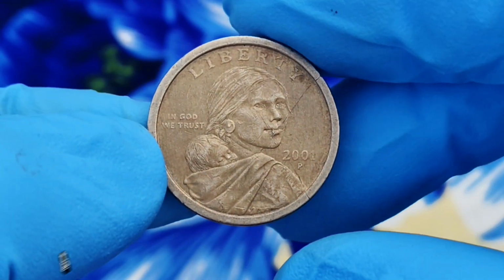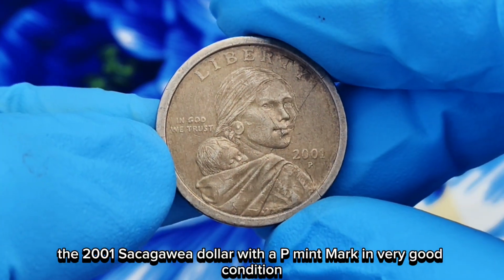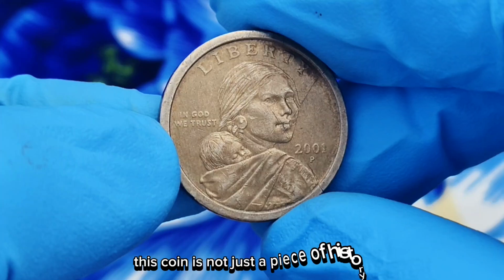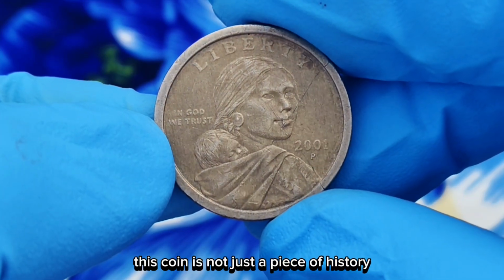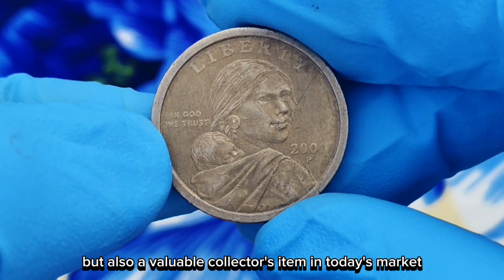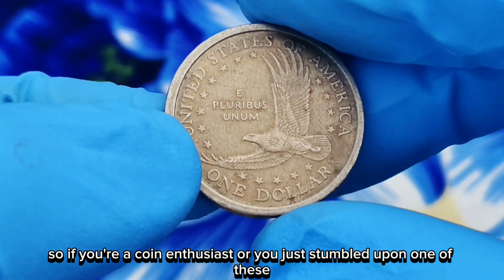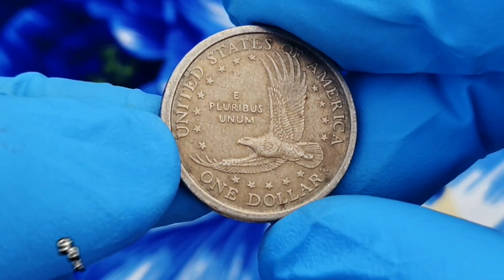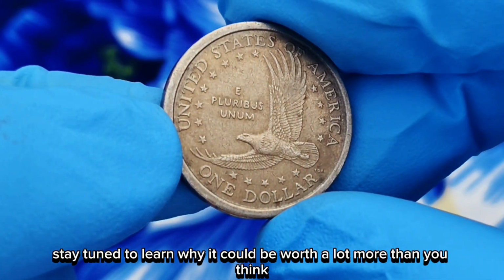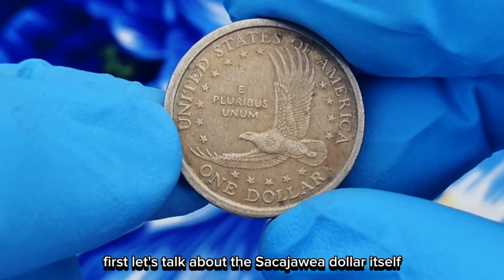Next up, the 2001 Sacagawea dollar with a P mint mark in very good condition. This coin is not just a piece of history, but also a valuable collector's item in today's market. So, if you're a coin enthusiast or you just stumbled upon one of these, stay tuned to learn why it could be worth a lot more than you think. First, let's talk about the Sacagawea dollar itself.